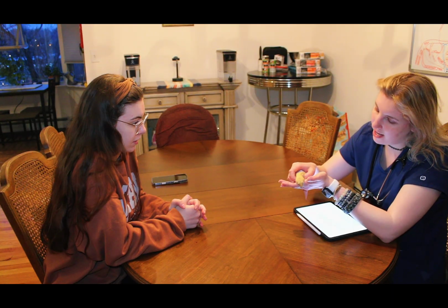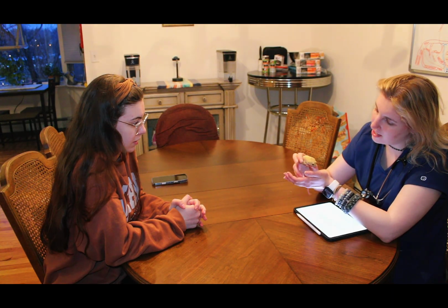The only other thing I'll have you watch out for is periodically you're going to want to flip him on his tummy. He's not going to like it super much. But you want to check underneath here because he's a male. He's got these little pores. Those pores can become blocked sometimes. And if those become blocked, you'll have to come back here and see me and we'll have to get those cleaned out.